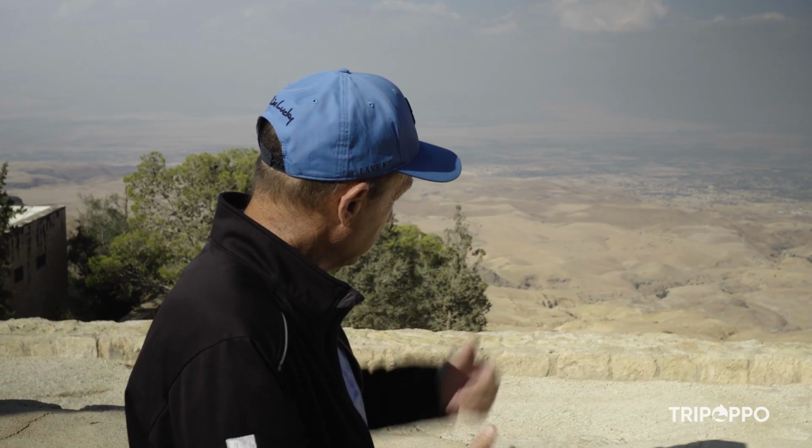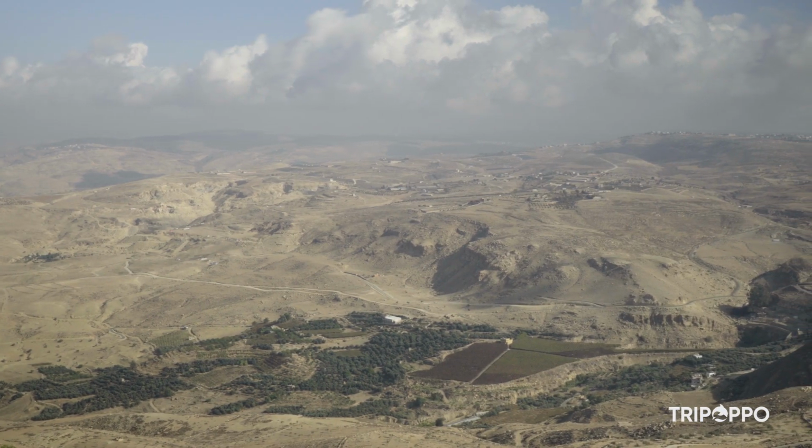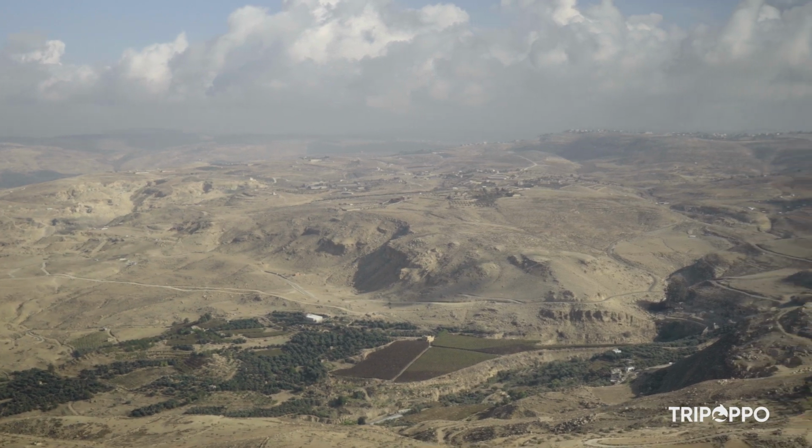Mount Nebo, where Moses could see the Promised Land. He spent his last few years here. About 27 kilometers through the Jordan Valley, where most of the fruit and vegetables are grown in Jordan, you'll find Jericho, where Jesus was baptized by John the Baptist some 1,200 years earlier.